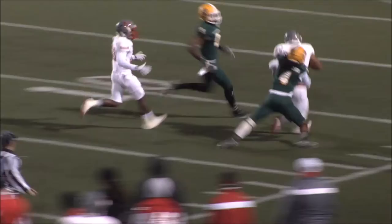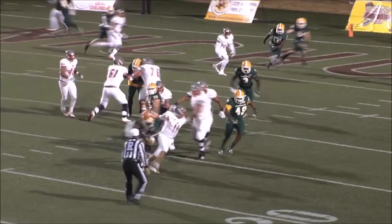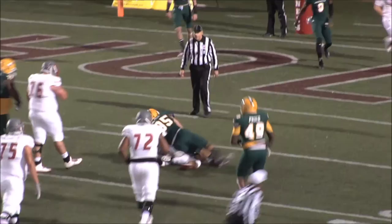So Canty motions left side, ball inside the right hash. Drops the throw as Hebert, flushed out of the pocket. Now they're coming after him, and they got him hemmed up if they can get him, and he slips out of it and fights forward, and that will be, let's see if he gets back to the line of scrimmage.